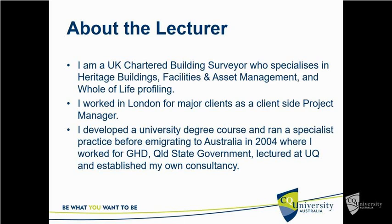I then briefly worked for Queensland State Government as the property manager for the Department of Justice, looking after all the courthouses in Queensland. I then did contract work, and I also casually lectured at the University of Queensland before coming to Central Queensland University, where I'm a lecturer, and undertaking my PhD research into condition assessment and asset management.